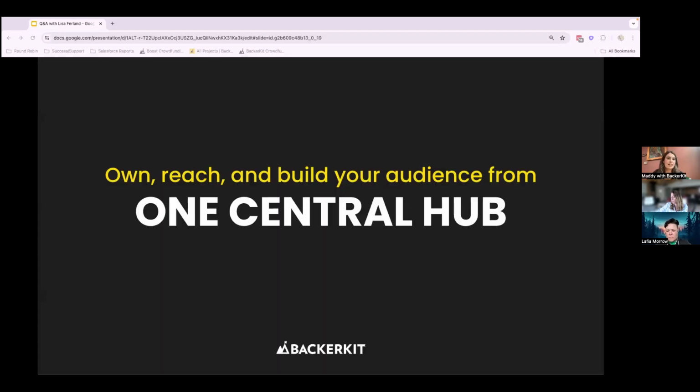And the goal here is what we've talked about a little bit so far, as my internet has been going out. Long before we developed BackerKit Crowdfunding as a platform, we created a tool called BackerKit Launch, which is a streamlined email and backer management tool like we've been talking about, where you can import your contacts from anywhere and centrally build your audience in one place.